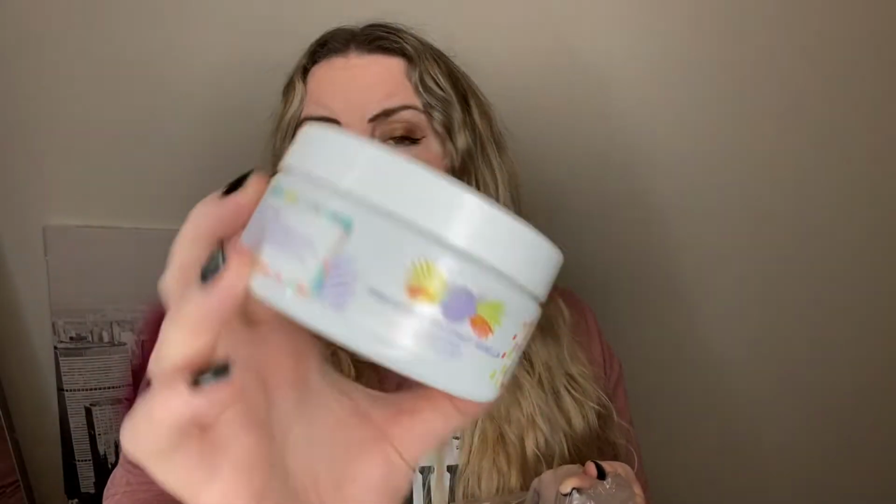This is the culprit for the sticky substance in my empties. This is a pineapple coconut vanilla sugar scrub by Scentsy. I guess I should have washed it because whatever oil was sort of in there, it's leaked all over and it's disgusting. But as far as a sugar scrub, it was okay. I wouldn't repurchase it and I wouldn't recommend it.